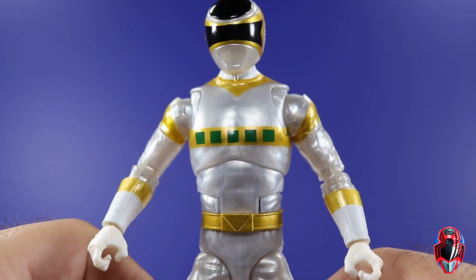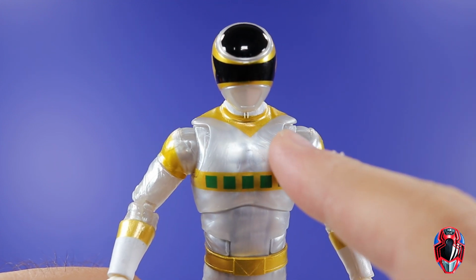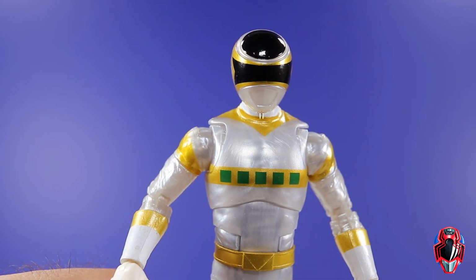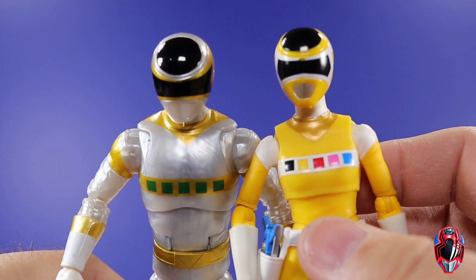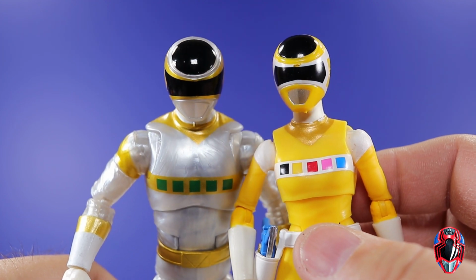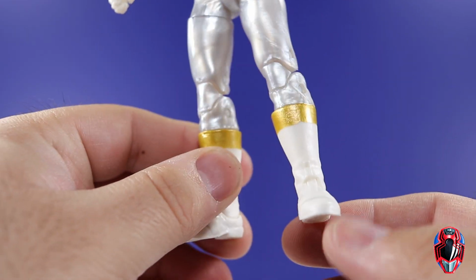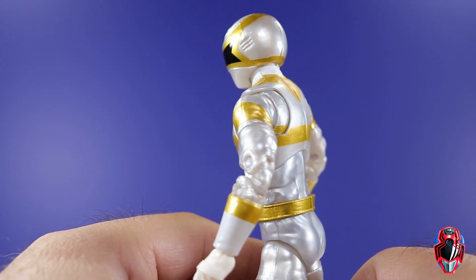The gold kind of surprises me on him. So the gold looks pretty good and it blends nicely with the silver of the plastic. So I really like it. It's not super bright or anything. It's kind of subtle with the suit, which I can appreciate. It looks about the same gold as what we see on Ashley. Maybe a little bit lighter in color, but still pretty cool. And then we get the green squares there in front. Not a whole lot going on with the rest of the figure, but definitely a solid release.